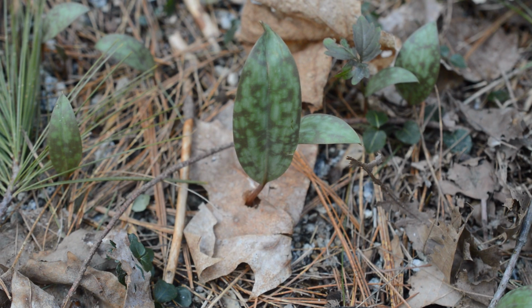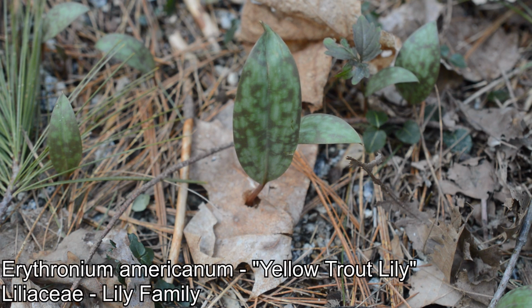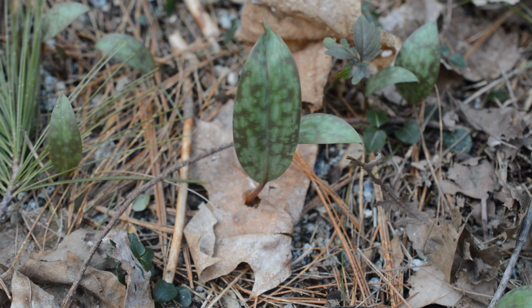Hey, so right here we got a plant that I'm actually surprised isn't blooming. There's a bunch of them around behind me. This is Erythronium americanum. This is the yellow trout lily. Bunch of tiny little mottled leaves. That's what they look like. Real distinctive, real hard to miss. You get Erythronium albidum a bit south and a bit west of here, but in New England proper, really only Erythronium americanum.